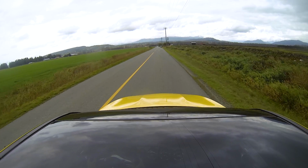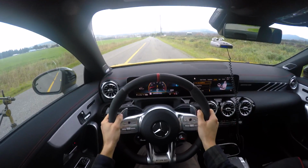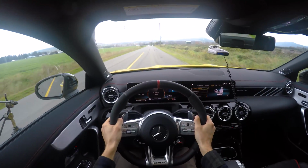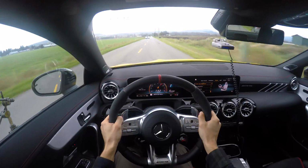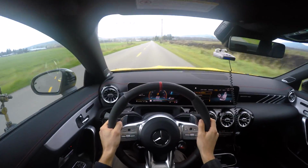All right, do one more launch control for you guys here. Left foot on the brake, right foot on the gas. Woo! That's a lot of fun.